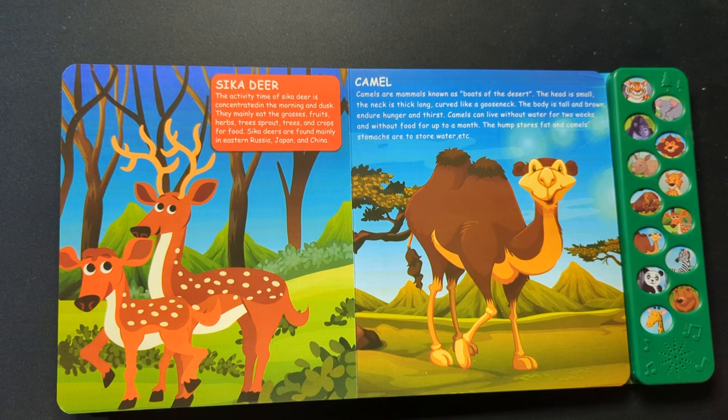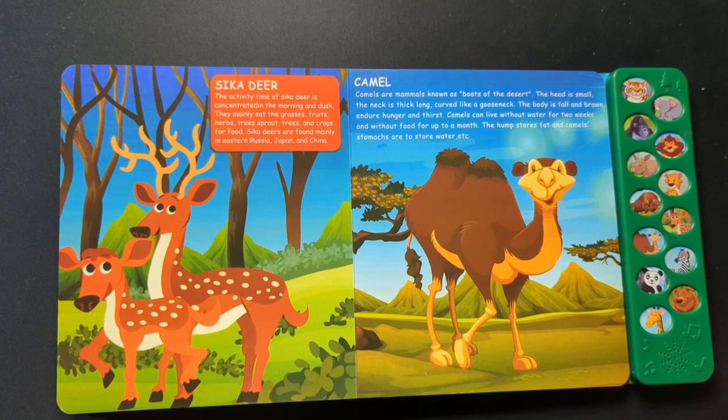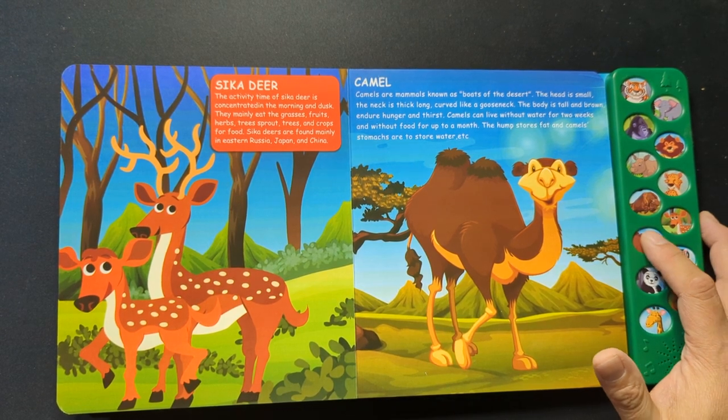Camel. Camels are mammals known as boats of the desert. The head is small, the neck is thick, long, curved like a gooseneck. The body is tall and brown. They endure hunger and thirst. Camels can live without water for 2 weeks and without food for up to a month. The hump stores fat and camels' stomachs are used to store water. Camel.